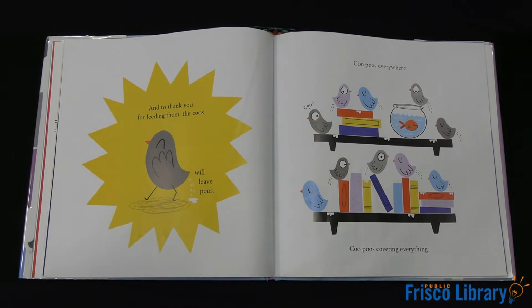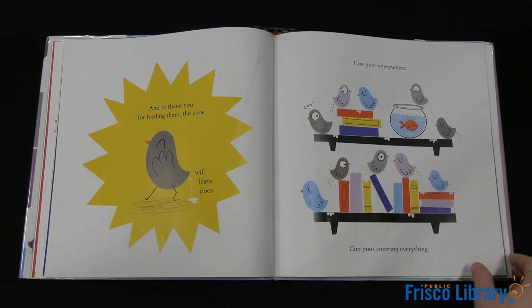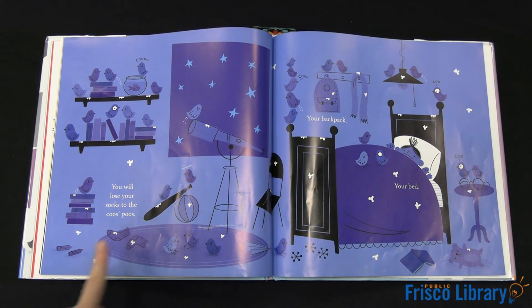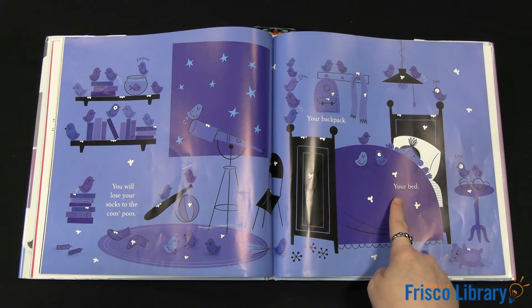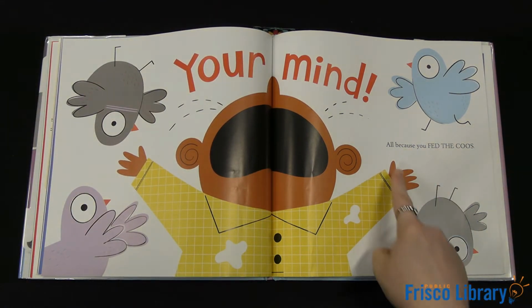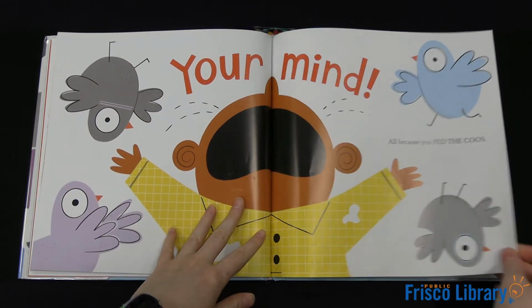And to thank you for feeding them, the coos will leave poos. Coo poos everywhere. Look at on the books. Coo poos covering everything. Oh my goodness. You will lose your socks to the coo poos, and your backpack, your bed. Oh goodness. All because you fed those coos. Oh gosh.